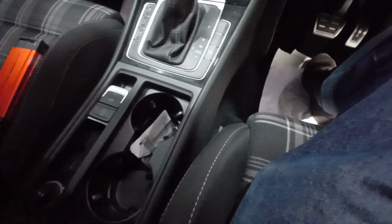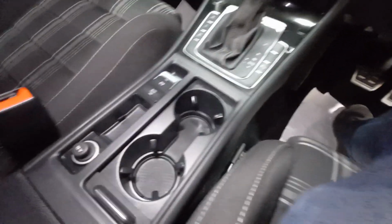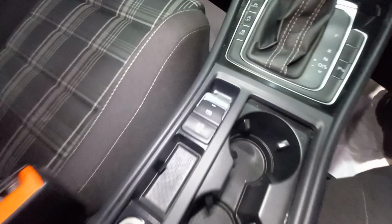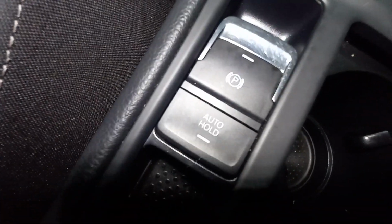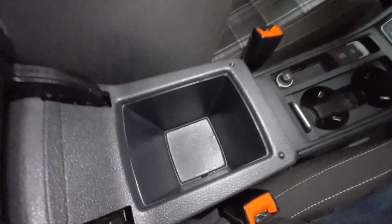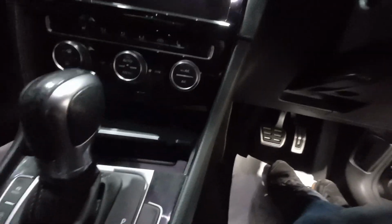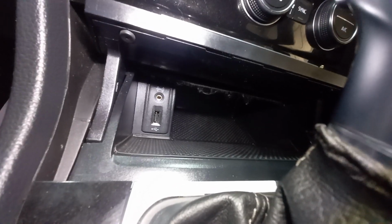Down here, oh, someone's parking ticket. Down here, drinks holder, electronic handbrake, and the auto hold assist there as well. 12 volt. Armrest is just empty. There's nothing in there because the USB is under here. Yeah, there we go. That's the USB in the coin tray there.